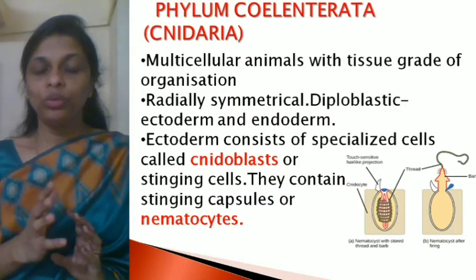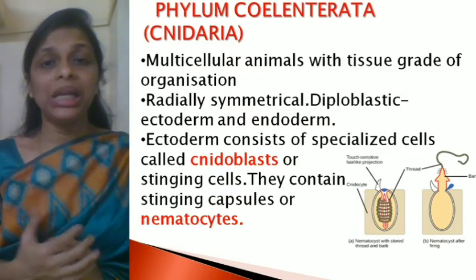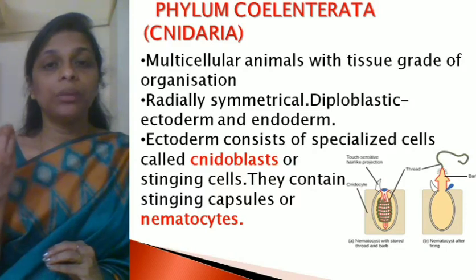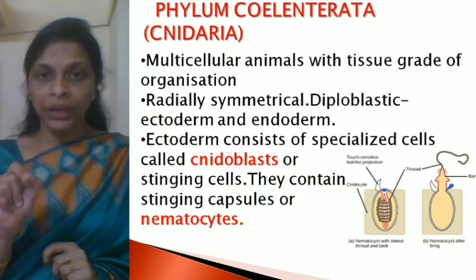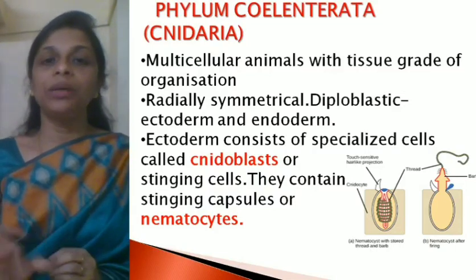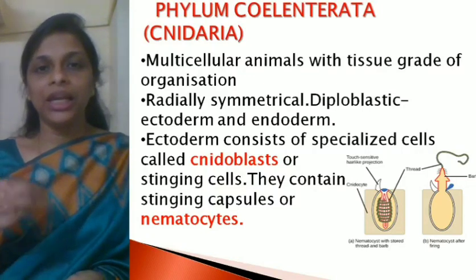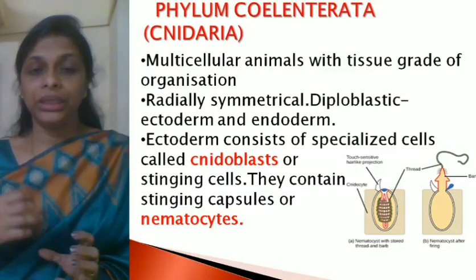Hope it's clear. So whenever there is a prey nearby, or whenever there is a chemical stimulus or a mechanical stimulus, immediately the thread, which is the stinging thread, pops out through the operculum of the nidoblast and penetrates the prey and injects a toxin. This toxin paralyzes the prey. Because of this toxin, the prey cannot move. So easily it can eat that prey.